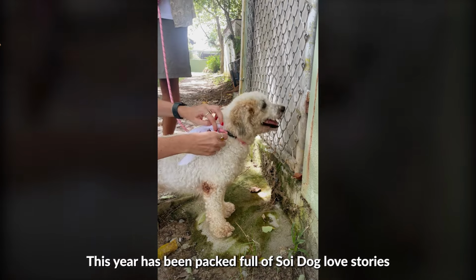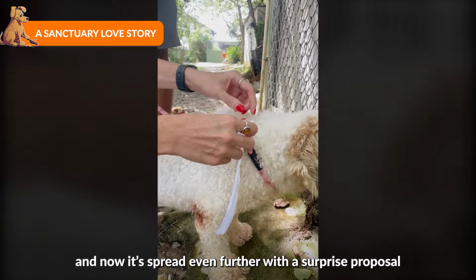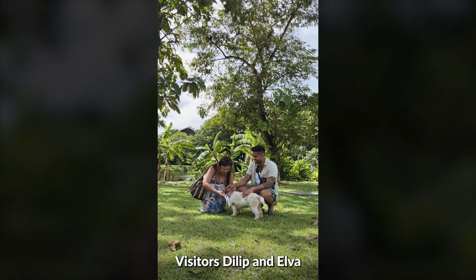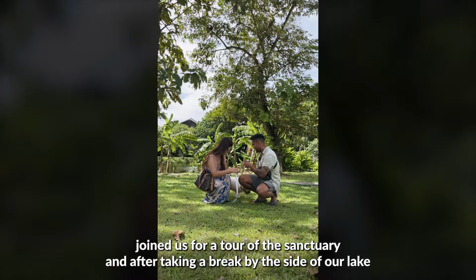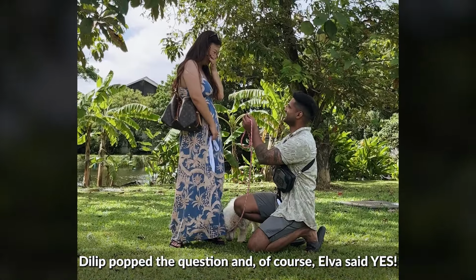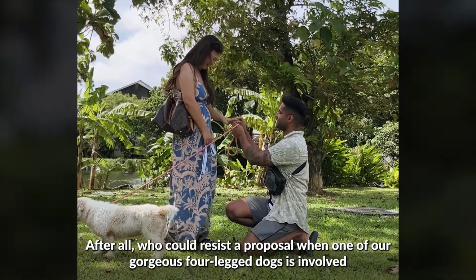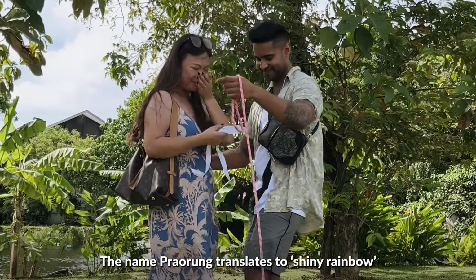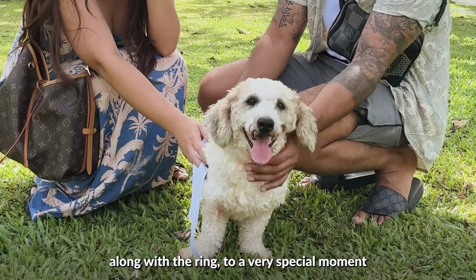This year has been packed full of Soi Dog love stories, from chance encounters to pre-wedding photo shoots. And now it's spread even further with a surprise proposal. Visitors Dilip and Elva joined us for a tour of the sanctuary. And after taking a break by the side of our lake and with the help of one of our residents, Prarung, Dilip popped the question. And of course, Elva said yes. After all, who could resist a proposal when one of our gorgeous four-legged dogs is involved?